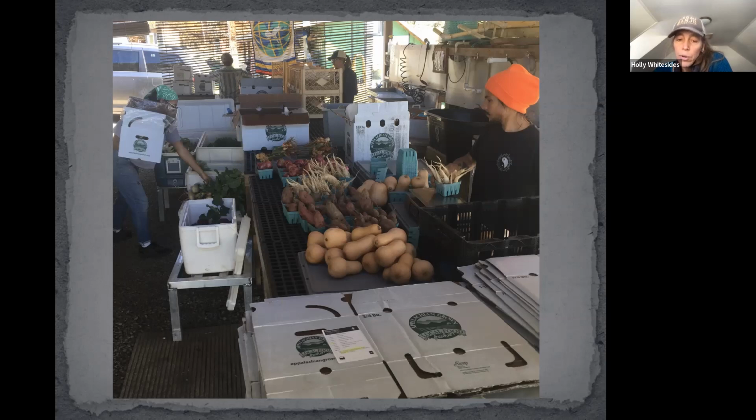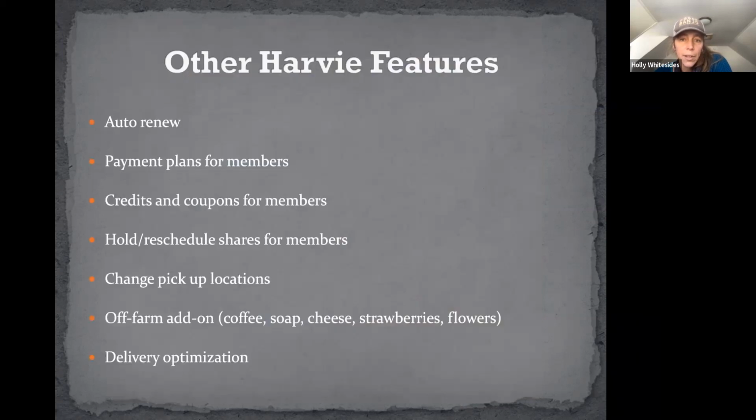We sort of dream of farmers market style pickups to reduce this step, and just haven't tried to make the switch yet, for a lot of different reasons. But some of the other features that Harvey offers, and this is really not a Harvey plug, I'm going to get into the downsides. I'm not trying to sell anybody software, I'm just saying what we have come to.